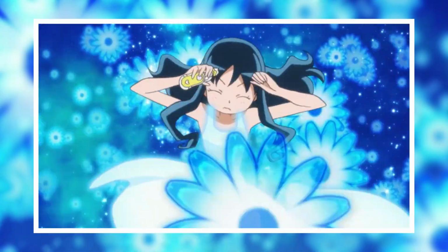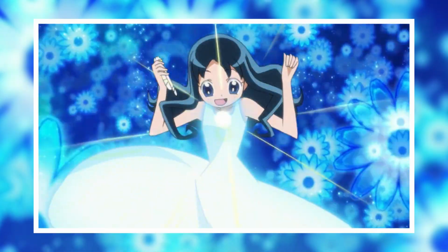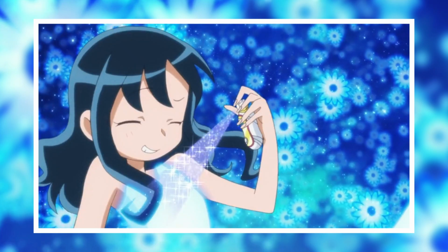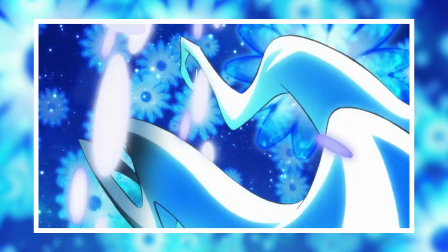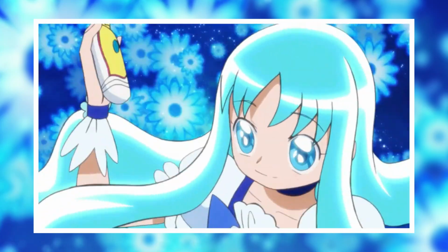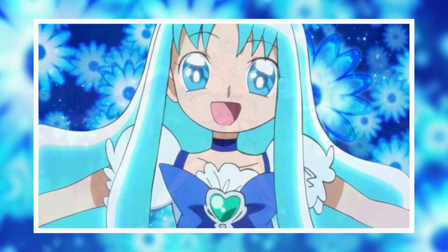Marine starts her sequence by racking her brain to summon her heart seed. She looks so proud of herself here and I love it. After this, she opens her heart and sprays on her outfit. Her hair in these is so gorgeous and Erica is clearly having fun waving about and posing right before she gets those long blue locks.